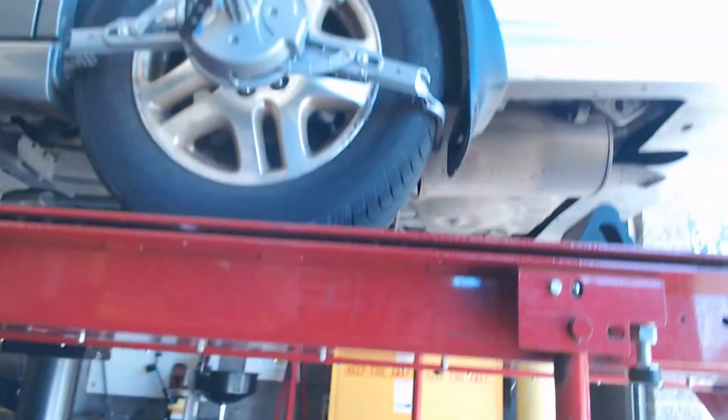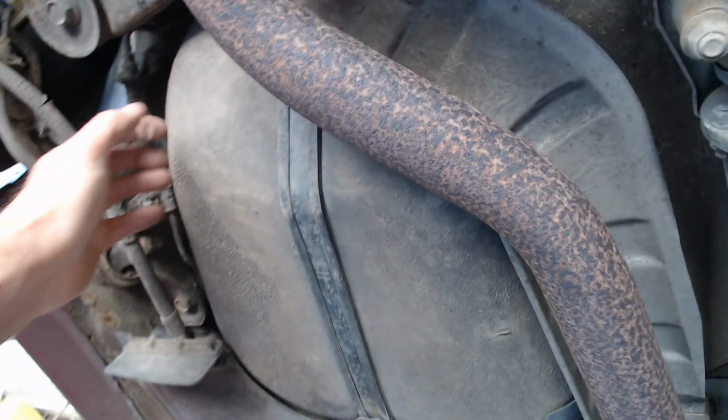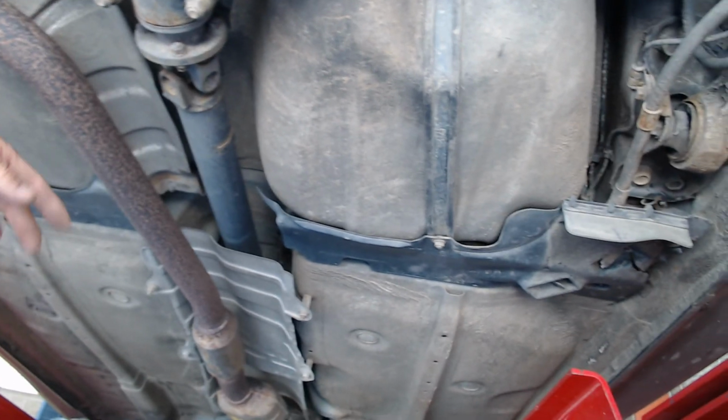So here we go, Auto 2, with an 01 Subaru Outback up on the rack here. Now we're going to look at the fuel tank and see what we've got here. So back here, it looks like our fuel tank is right here. You can see a strap here. Okay, and you can see the other half of the tank here, and you can see a strap here. So this thing actually goes over the drive shaft.